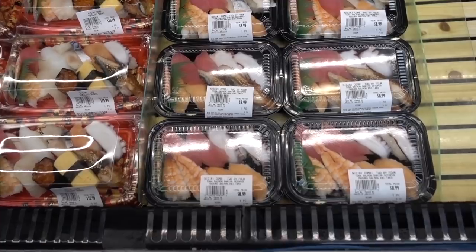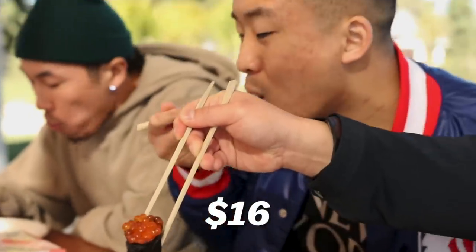Now, at Mitsuwa, they have so much more sushi than this. Really traditional sushi, the wasabi will already be on the rice. Nigiri combo. So $16 on the nigiri combo.